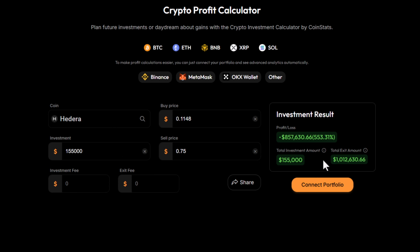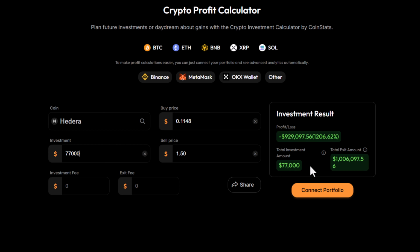If we do the same again, but this time set the sell price at the mid-range of our price target prediction of $1, you would need an investment of $115,000 at today's price to get to the $1 million mark in this bull run. And at the very high range of our price prediction, if HBAR was able to get to the $1.50 price prediction, this would require an investment today of $77,000 to get to the $1 million mark in this bull run.